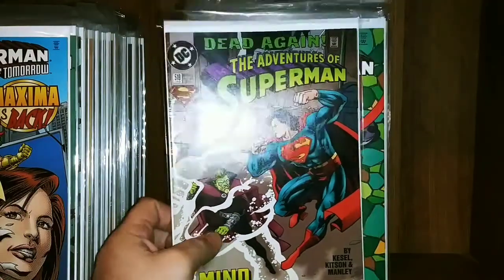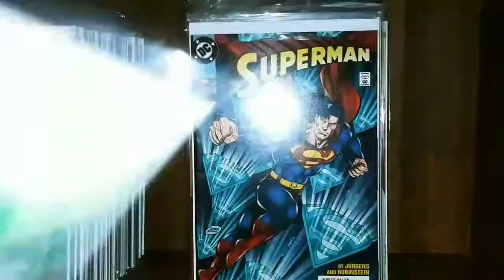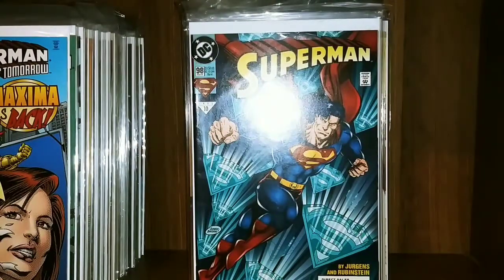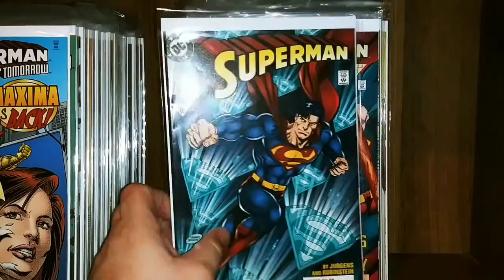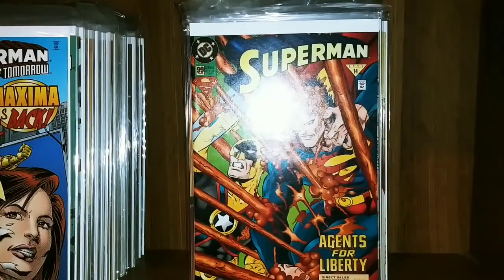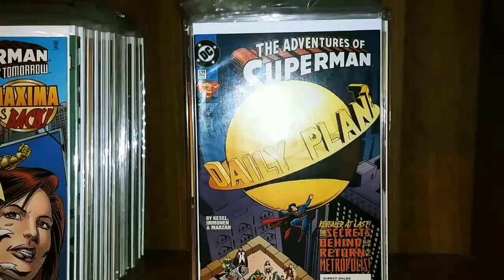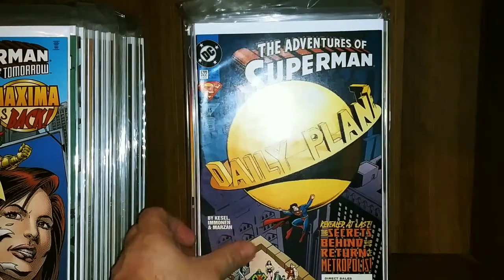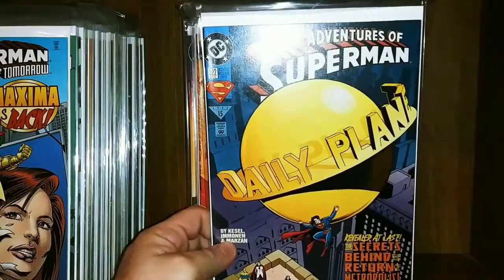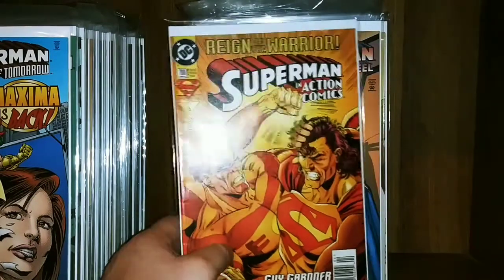We got Adventures 519. Got Superman 97. Got Superman 98. Love that cover. Superman 99. Got Adventures 522. We've got Action 709, which is an homage cover to 688.